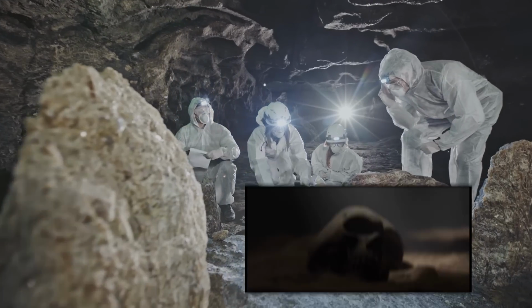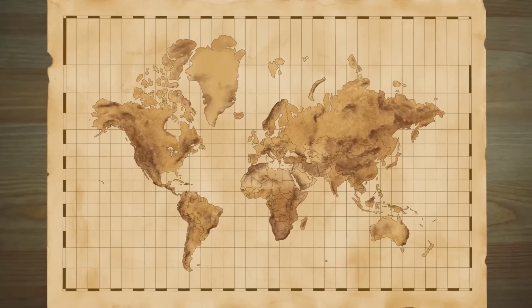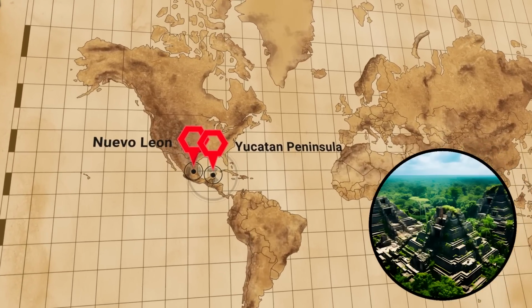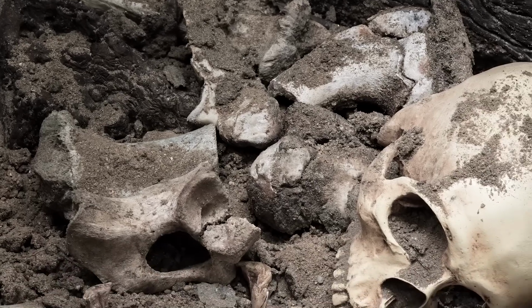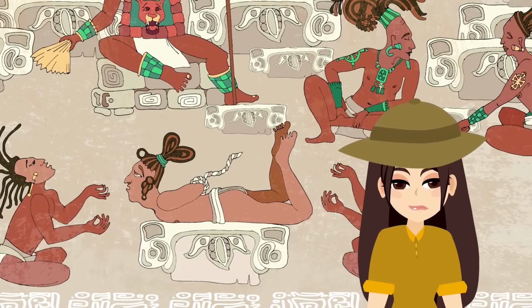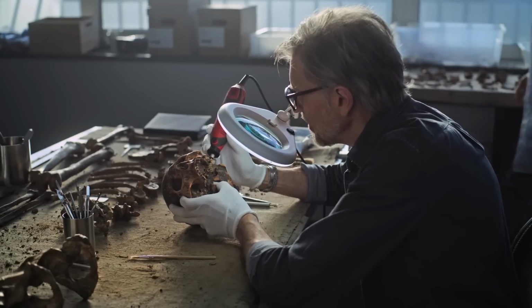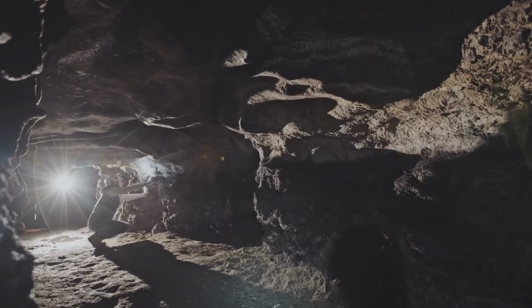The burials are between 3,000 and 2,500 years old. They were found in the state of Nuevo León, far from the jungle cities of the Maya in Mexico's Yucatan Peninsula. The remains were discovered in pieces, with bones scattered about the burials. It's possible they had been ritually dismembered, but researchers aren't sure. They still need to conduct a detailed osteological analysis. You can already see how this discovery is a little disturbing.